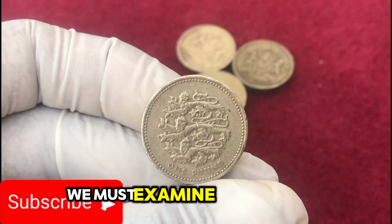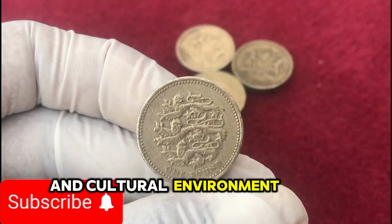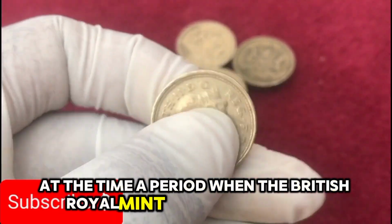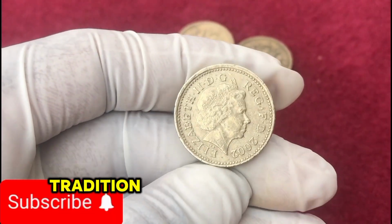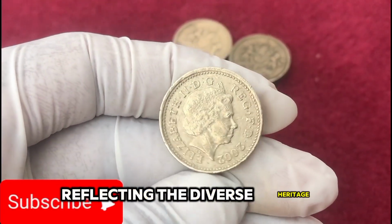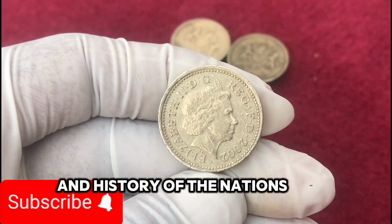We must examine the political and cultural environment of the United Kingdom at the time, a period when the British Royal Mint continued its long tradition of issuing circulating commemorative coins reflecting the diverse heritage and history of the nations that make up the UK.